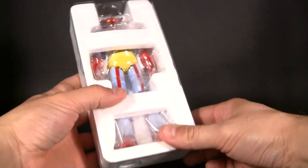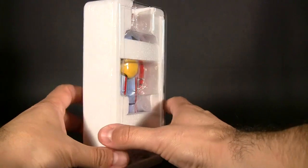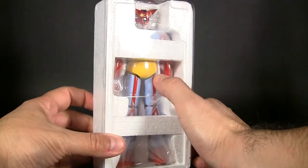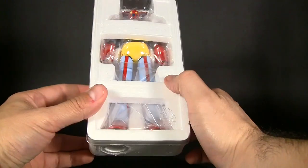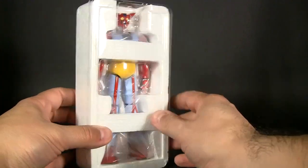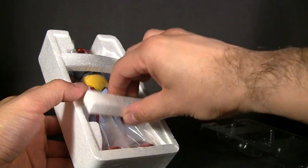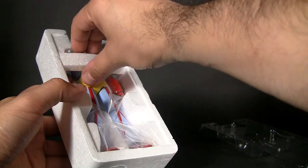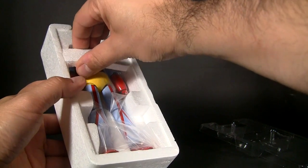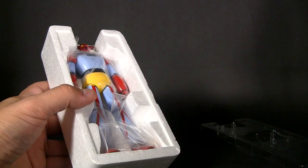And then, of course, we got Getter himself. Ooh, something just caught my eye. He's not white, or is it just because I'm staring at all these colors and lights? He looks blue. Let's check it out. So as you can see, this is the very first time I'm taking them out. This is stuff you don't get with regular action figures, like peeling back styrofoam.